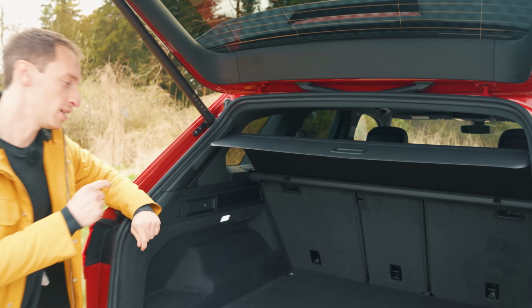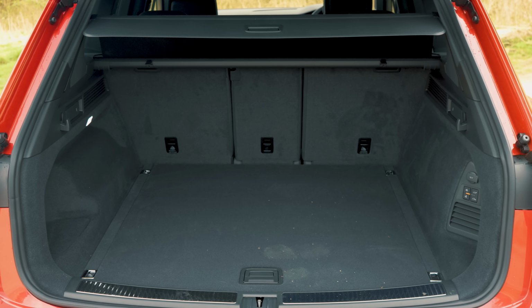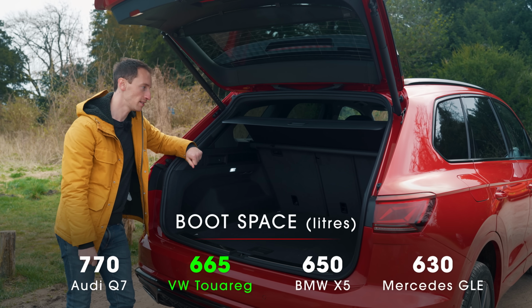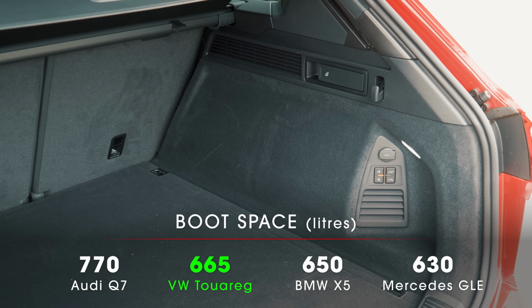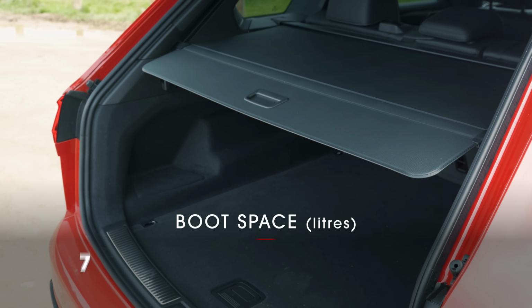The boot in the VW Touareg is absolutely massive. The space that you have back here is like a warehouse, basically. You can fit up to 10 carry-on size suitcases below the parcel shelf, which is the same that you can fit in the Audi Q7, and it's 2 more than you can get in the back of the Mercedes GLE.